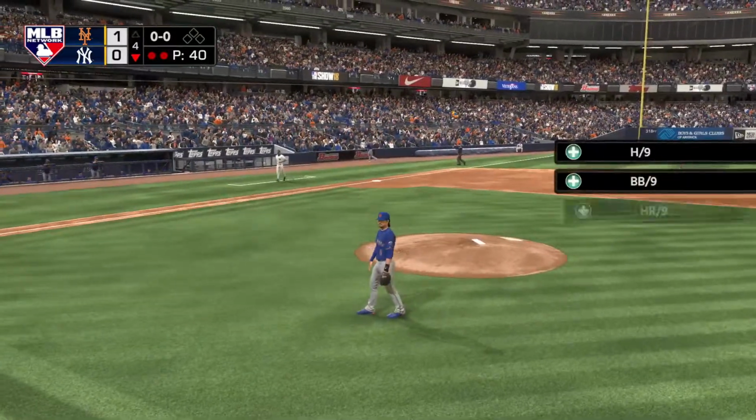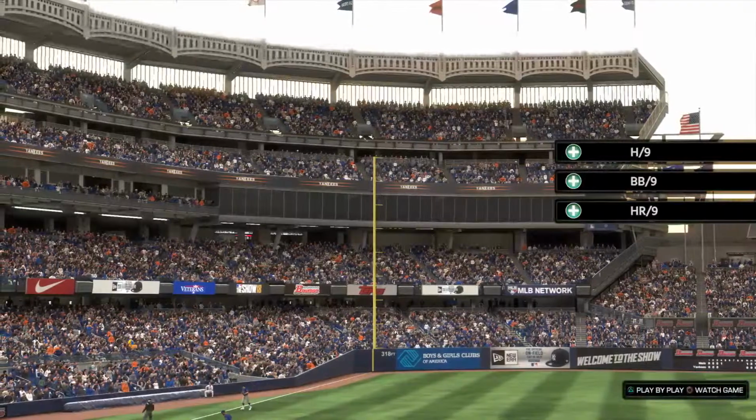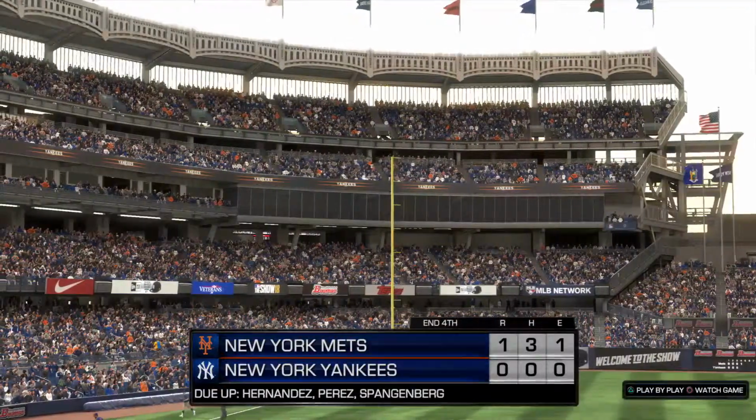Dozier is there to make the catch, and the side is retired. So no runs, no hits, no errors, and no one left. We played 4 full. It's the Mets.